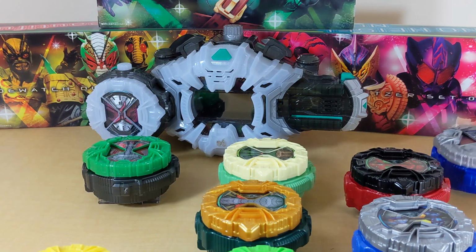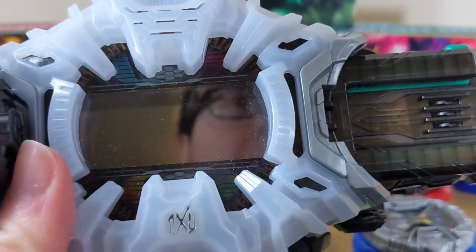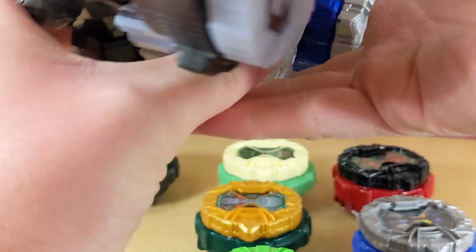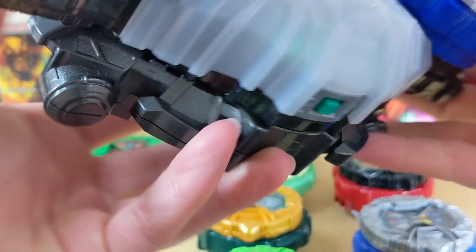So I'm pretty sure there are no designated screens for Bio Rider or Robo Rider, so these are going to be very similar. You can see the green light there again, but they will have unique sounds.